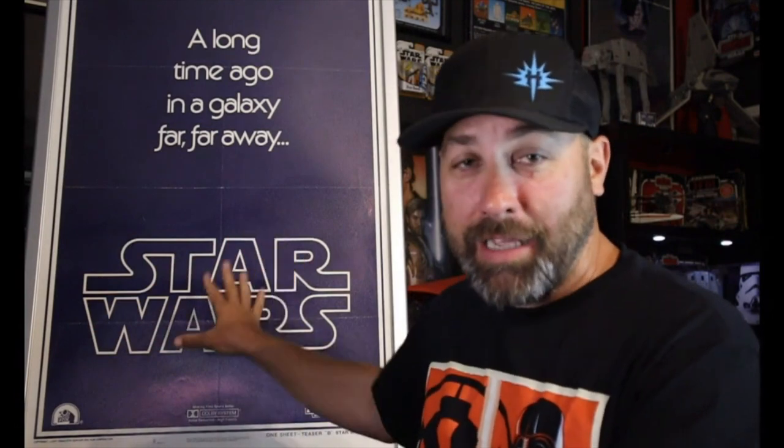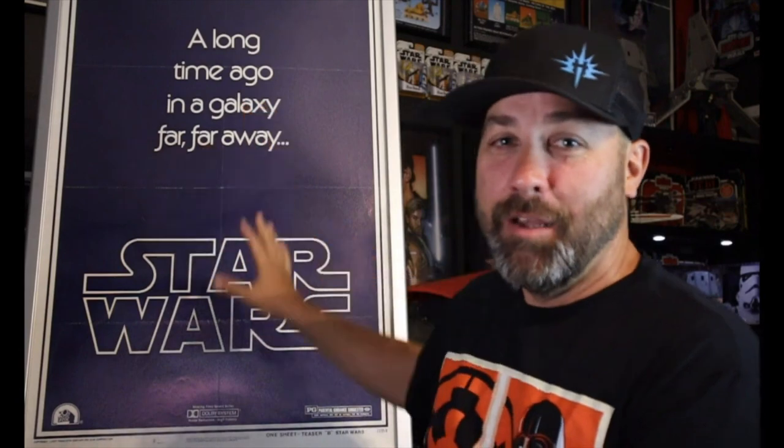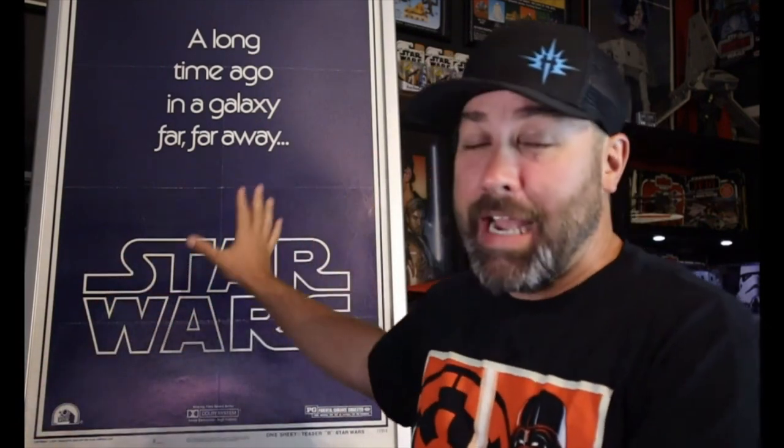The second thing that this poster has is the logo. The iconic Star Wars logo. These two things are now well known, popular. Everybody knows when you say "a long time ago in a galaxy far, far away," they're talking about Star Wars. But at the time, in '77, both of these things were seen for the first time for many people on a poster like this. So I think it's cool that the Style B poster is what a lot of movie theaters got in advance. Let's take a closer look at some of the details about this poster, and we'll talk about what characteristics it has that separate it from other bootlegs or reprints.